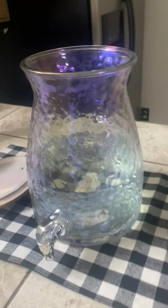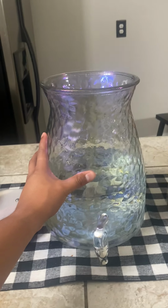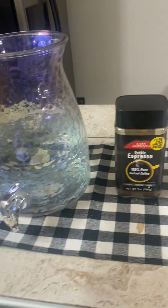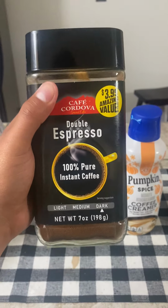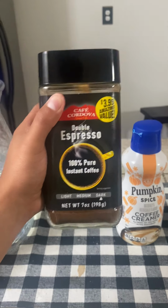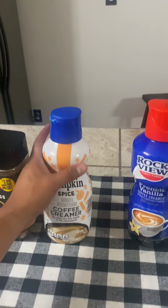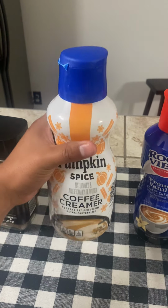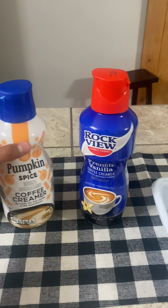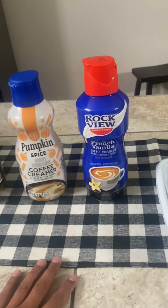So pretty much what I got here is a 2-gallon water dispenser, or I guess fluid dispenser for juice or anything. I need the strong stuff. I got double espresso here. Really good stuff. This is instant coffee. I got it for about $4. And then of course you can use your choice of creamer. I got about half of each of these here, pumpkin spice and French vanilla. The choice is really yours on what you want to do with those.